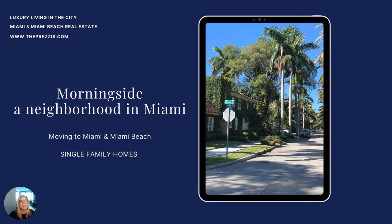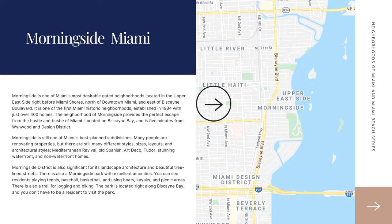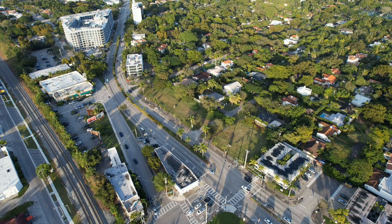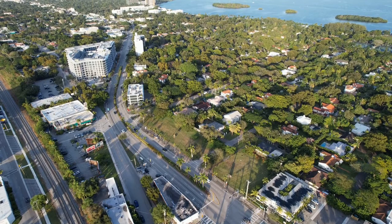Okay, let's get started. Morningside is a neighborhood in Miami-Dade County, and the city of Morningside is Miami. So it's Miami, Florida. You wouldn't really search for real estate for Morningside as the city Morningside. Like many neighborhoods in Miami-Dade, it's really better to search for the real estate in Morningside by knowing the map boundaries of Morningside. Morningside is really east of Biscayne Boulevard, and it's also north of 50th Street and south of 62nd Street.